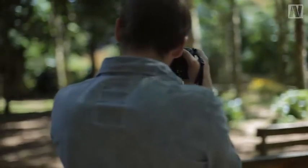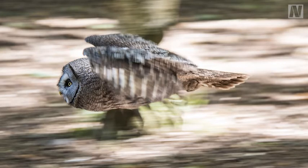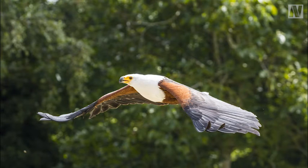If you've never photographed birds of prey but are thinking about visiting one of these centres, I'd recommend practicing your technique beforehand in your garden with pigeons, blackbirds or anything else that flies nearby. This will give you a better idea of what to expect and how to approach the shoot.